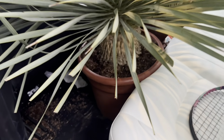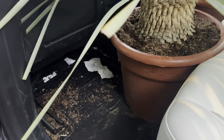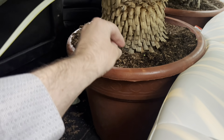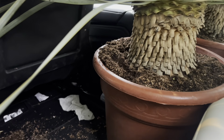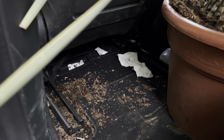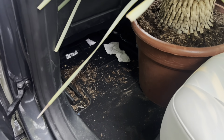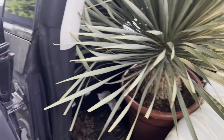Oh dear. I've made a bit of a mess in the car, unfortunately. There's some very loose bits of soil in there, which are now completely covering the back of the car. So I'll have to clean that up along with the rubbish which the kids have left in there. Now I can see it. Now I've put the seat all the way forward to get this out.